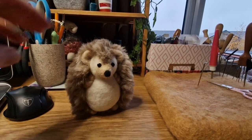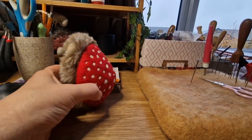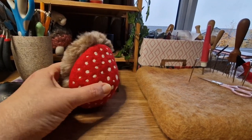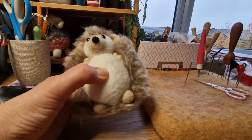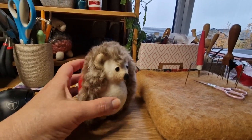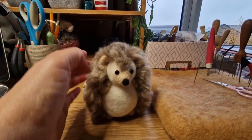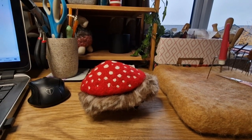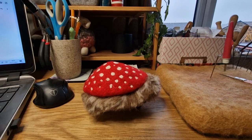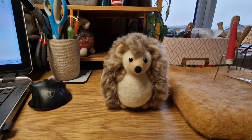So Henry Hedgeshroom is done. Gosh, that's dark, isn't it? There we go. So he's really sweet. So yeah, I'm going to do him as a PDF. He's got little hands and feet. But yeah, I'm quite pleased with him in the end. He's a little bit hairy there. But yeah, he's cute. He can hide as a mushroom in a field if he wants to. I've just put him on Instagram, so see what people think.